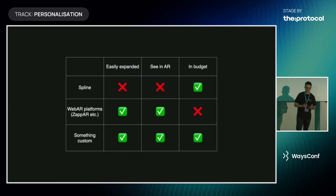Lastly, we explored doing something custom. We initially assumed, as a small studio with design-heavy expertise, that creating something capable of showing an AR model, 3D, from scratch would probably be beyond our reach. But thanks to models and libraries like Model Viewer, we were able to quite simply display models in the browser, wrapped in Webflow. And we'll talk a bit about Webflow in a moment.